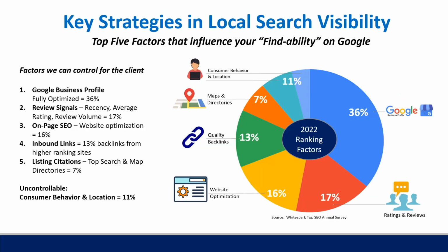Now, here are the most important things for local search visibility. This is a study that is done every year by a company called Whitespark. They interview the top SEO professionals around the country, and they ask them, what is the most important thing you can do to help a local business get found in search? Here are this year's results. This is a fresh study, just came out December 21. Number 1, your Google business profile. This has increased over last year to 36%.